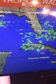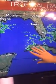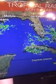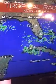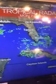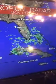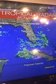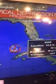Here is the radar imagery though. Plenty of rain. That's definitely what we've got. We've got showers from western Cuba all the way through the Florida Straits, in the Bahamas, the east coast of Florida, and then some unrelated rainfall up through Houston and also the coastal sections of Louisiana, which don't need it, so hopefully it stays offshore. But we have a tropical system. This is Tropical Depression number 9.